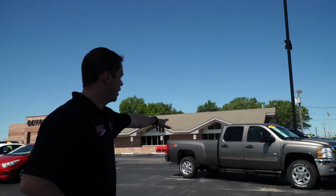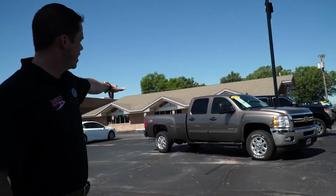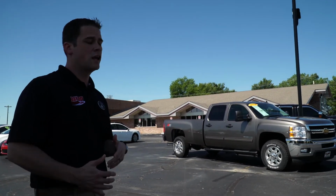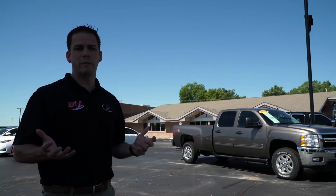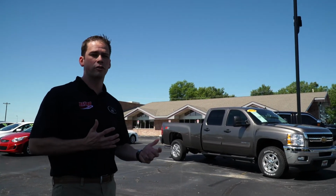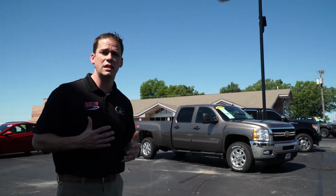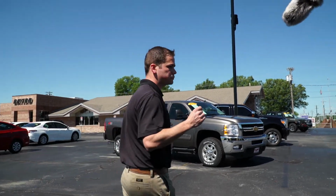I've got another heavy-duty truck over here, a Chevrolet 3500. That is a single-wheel 3500 truck. Some people don't know those exist. They are a great value in my opinion because the dual wheels make it hard to get in and out of drive-thrus. With that truck right there, you still have all the tow capacity that you need, but it's easy to drive. So we've got that for you as well.